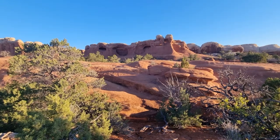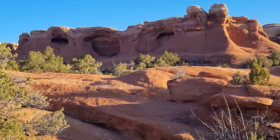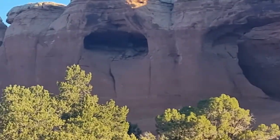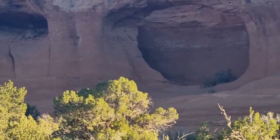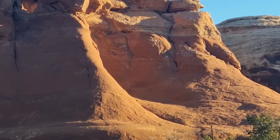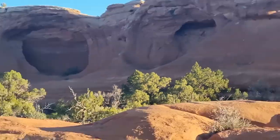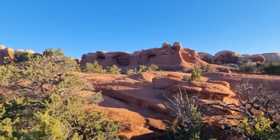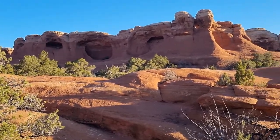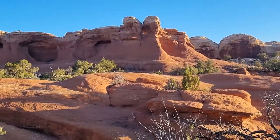This is the viewpoint looking at what's called Tapestry Arch. I would guess that it's called that because you have the 3 arches. 1, 2, 3, and I believe there's another one on the side there, a massive one. I believe it's called Tapestry Arch because they're all kind of woven together. Pretty neat. Okay, this was a little detour from my route to see this. Got to backtrack like 200 yards and carry on with the route.